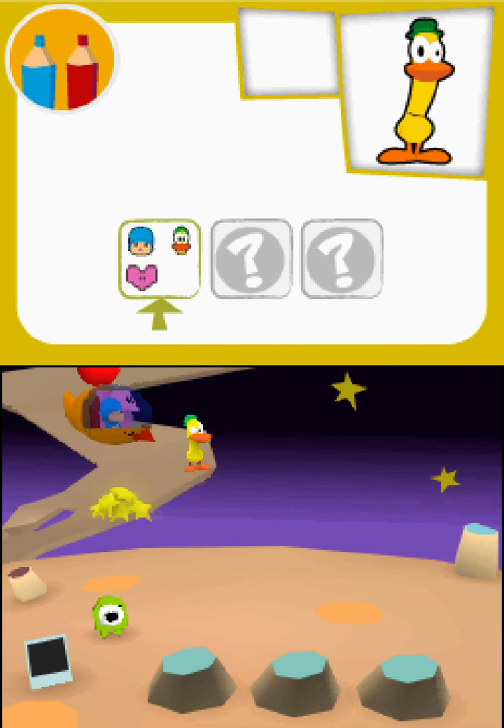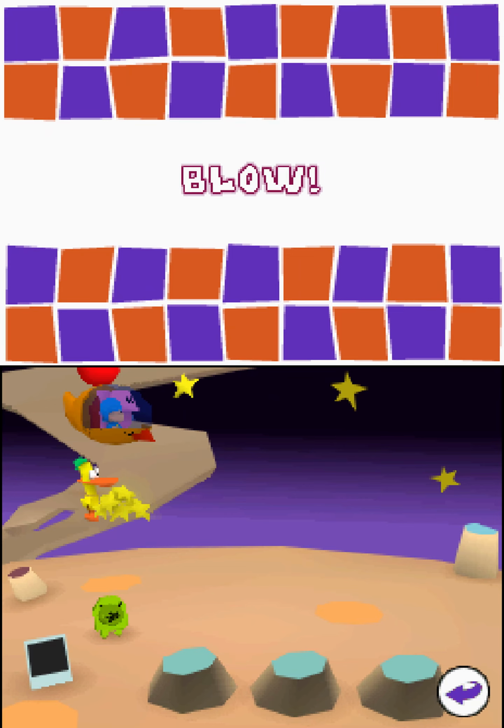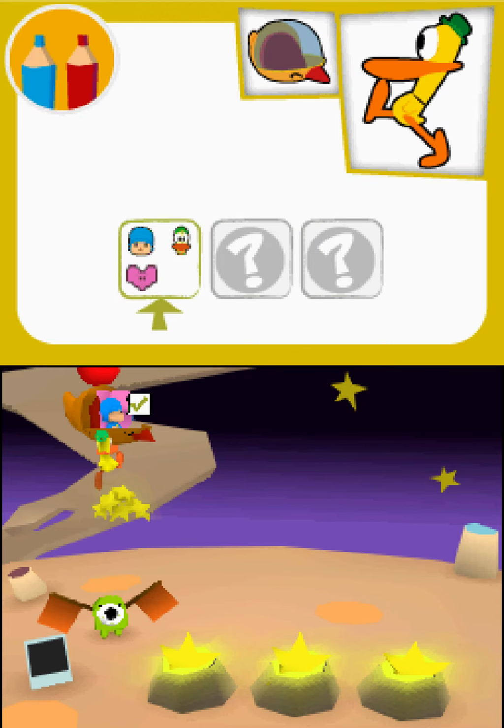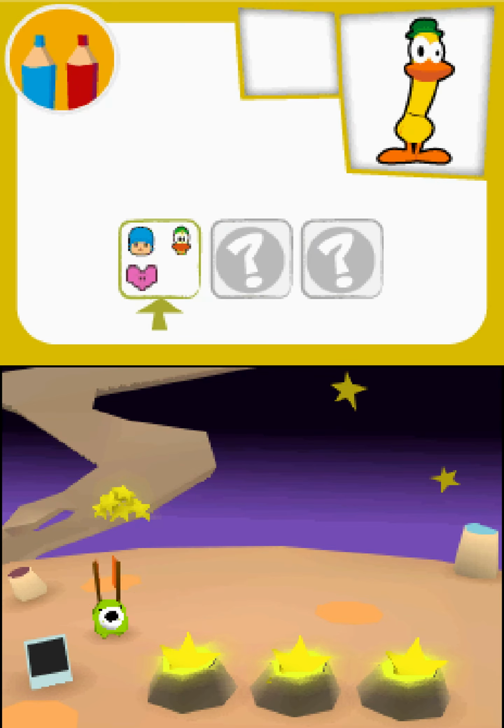This green alien wants to help us to land with the vamoosh, but I'm afraid there isn't enough light. Blow! Yes, Mr. Pato! Blow!